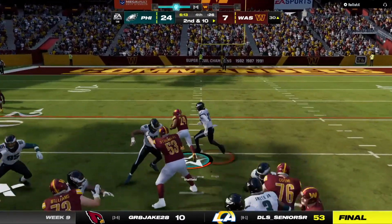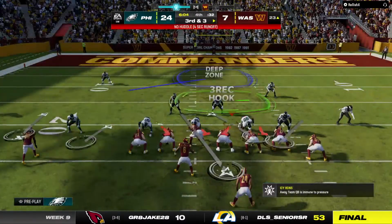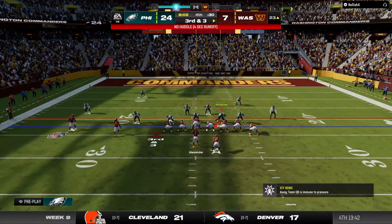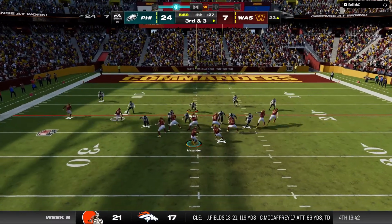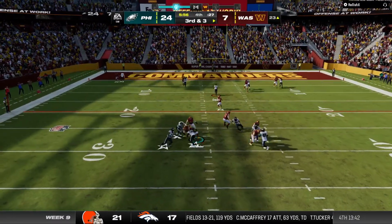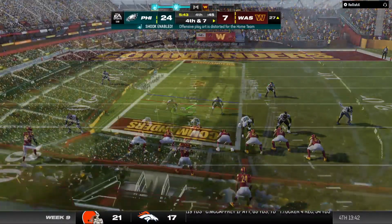Up the middle they go. Sheffield. He'll get it to the 23-yard line. 90 yards rushing for him now as he has been tremendous all day long. From the gun on 3rd down. Alexander. And he's going to go down. Back at the 27-yard line.